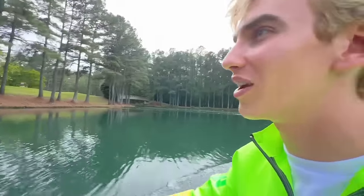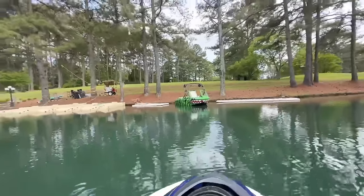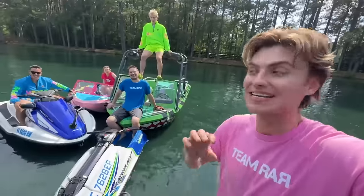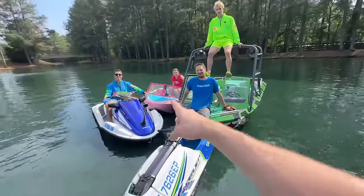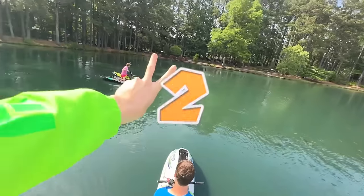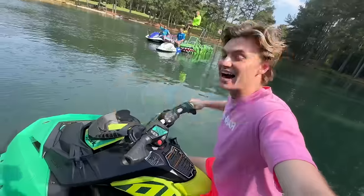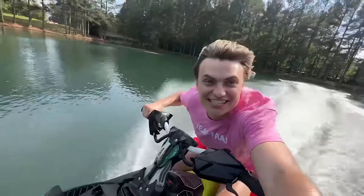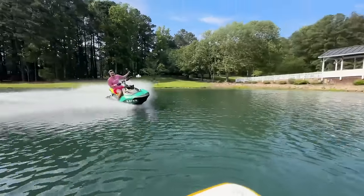Wait a second, what is this thing? Oh, as long as I go from one boat to the other, I think I can use this thing. Challenge 1 is a race. We're gonna see who is driving the fastest vehicle. 3, 2, 1, go! Oh God, go, go, go, go, yes! Oh, this thing is so fast!